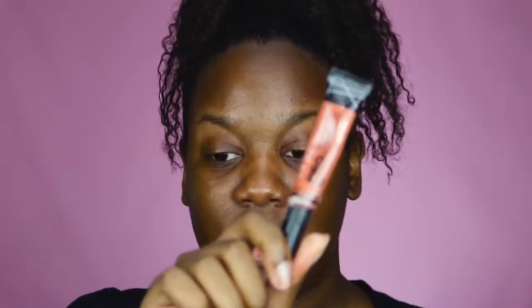Before I add any more glow to my face, I have to correct, because these dark circles have got to go. So I'm using the LA Girl Pro Concealer, and we're going to get rid of these dark circles, okay? It just made my skin a little bit more even.